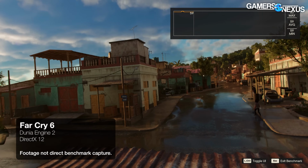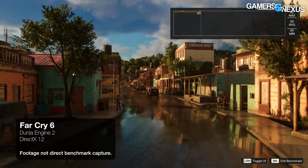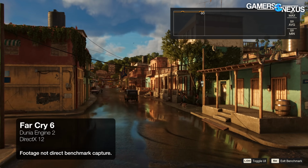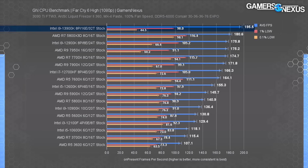Far Cry is another one where we ran both GPUs just because we weren't 100% sure which bind we were hitting on these. With the 3090 Ti and at 1080p, the 13900K ran at 196 FPS average, but suffered from a staggering hit to 0.1% lows. This is due to the CPU bouncing off of limitations. It's not handling the scheduling well as it gets tripped up over itself. We've seen this in the past too.